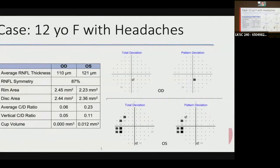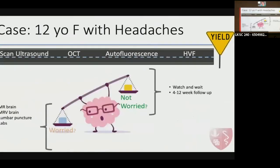Let's keep watching. So if I was worried, I would consider a brain MRI, an MRV, a lumbar puncture, and getting labs for her. If I wasn't worried, I would say, let's watch and wait. 4 to 12-week follow-up. Let's see what happens, which is what I chose to do in this case.